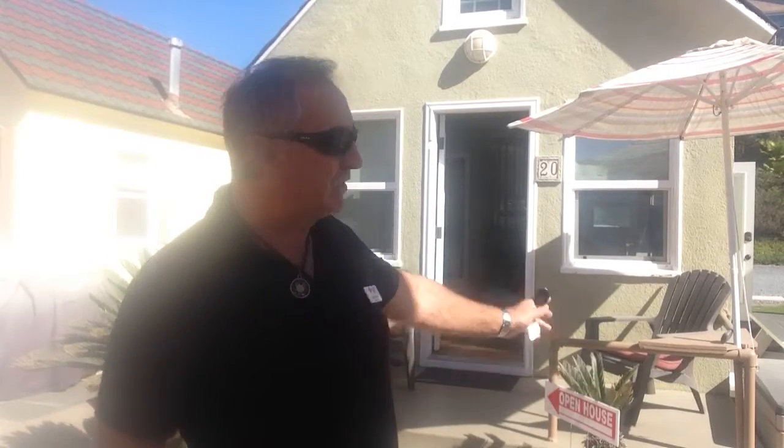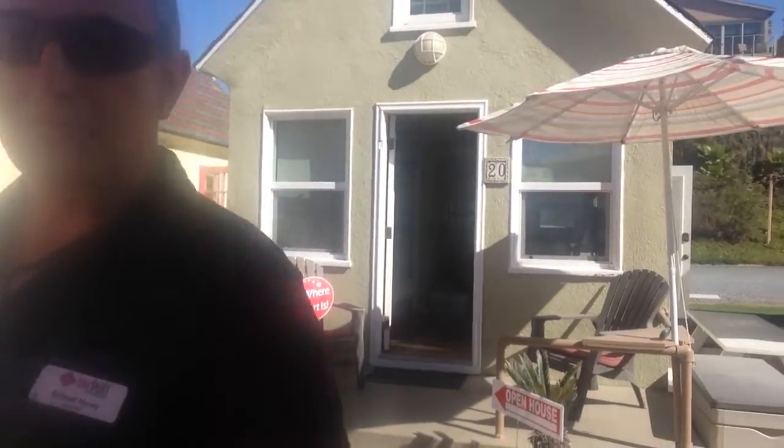So anyway, tiny house today, 288 square feet. And I got to tell you, I don't know how well this is going to play out, but I don't know if you can hear the ocean behind me, but that's the water, that's the beach right there. This place is just beautiful. And I'm going to take you inside in just a moment, but I wanted you to see how beautiful the ocean is today. 288 square feet.